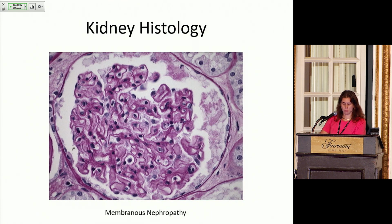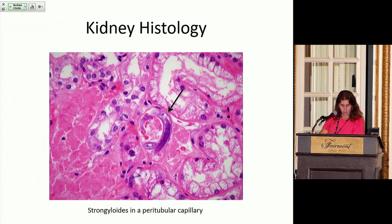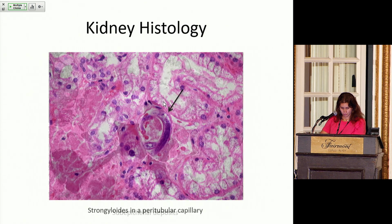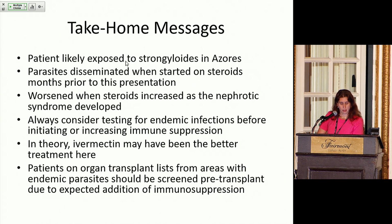So this is just a picture of membranous nephropathy here. But you can actually see in this case, and this is, once again, his autopsy, there are actually little strongyloides larvae in the glomeruli. And this is in a peritubular capillary. There's a nice larva as well. Subepithelial deposits that are consistent with a membranous nephropathy. And there actually was lung tissue as well in this patient that had strongyloides in it.